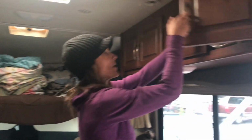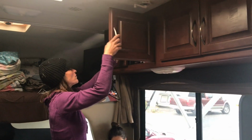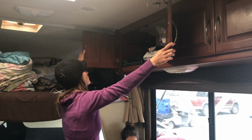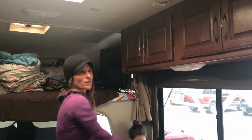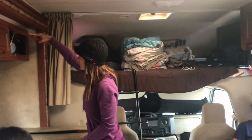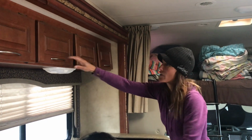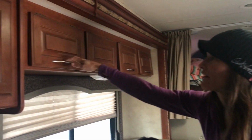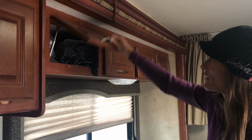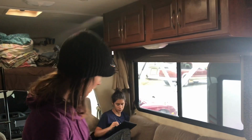We have a little extra pantry space up here. It is not organized at all, but it works. And this is where we store some electronics and miscellaneous items. Our storage in here is horrible, so much easier just to get rid of things and need less. This is some of the kids' books and markers. Actually, this one we like a lot. This is our hats. We use this a lot. And some of our camera stuff.